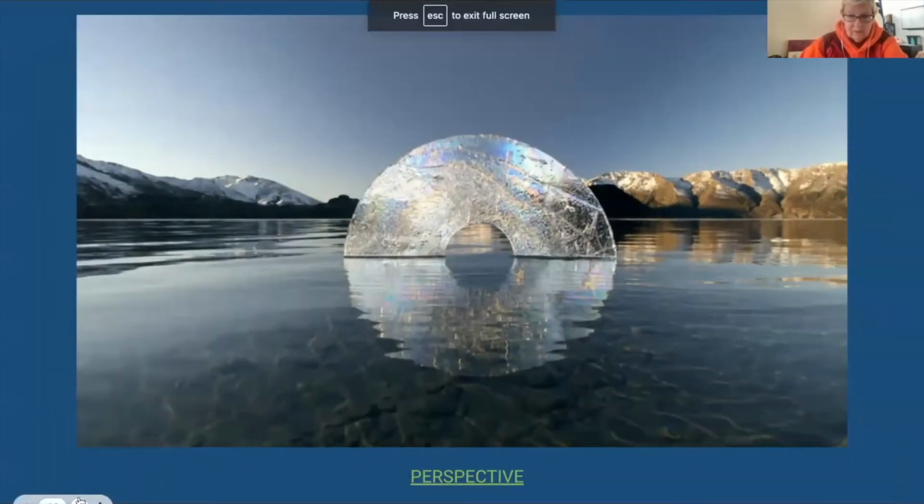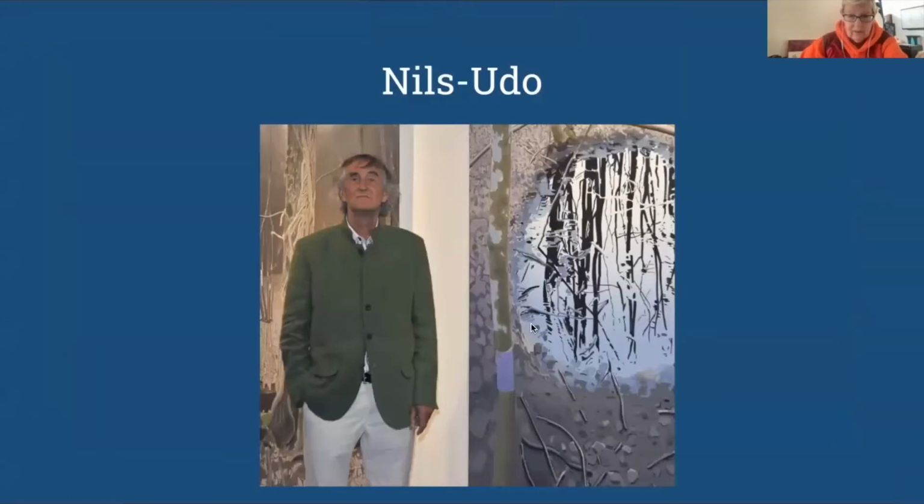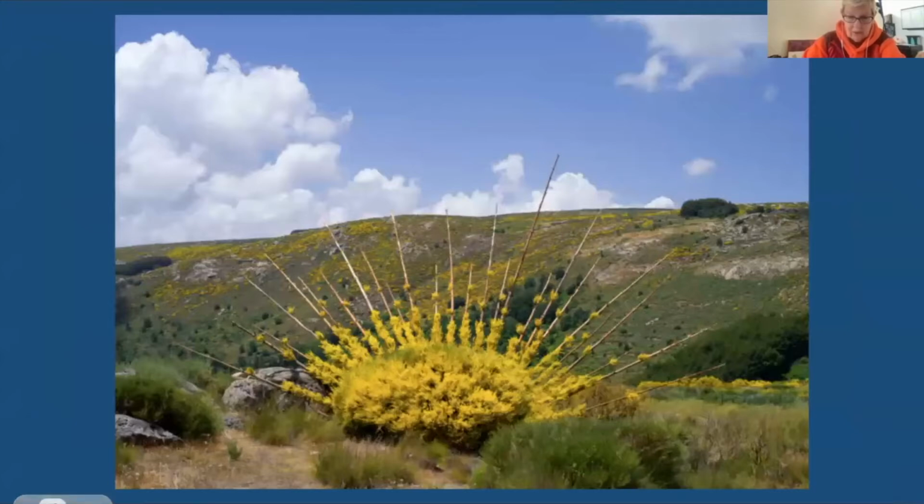Nils-Udo is our next artist. The German artist from Bavaria has been creating environmental art since the 1960s, when he moved away from painting in the studio and began to work with and in nature. He began in the 1960s as a painter on traditional surfaces in Paris, but moved to his home country in Bavaria and started to plant creations, putting them in nature's hands to develop and eventually disappear.